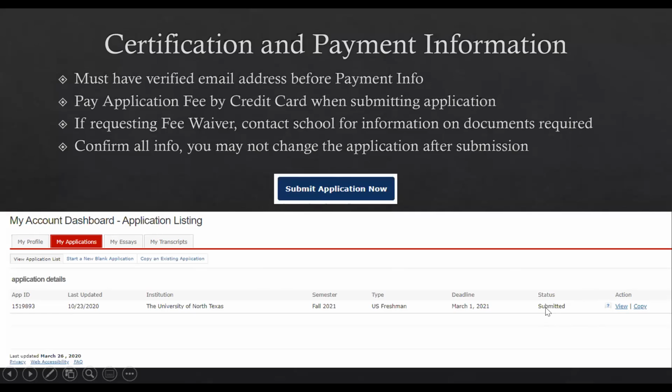Very often students will save it through page 10, and there are additional payment certification steps that have to be done, but students haven't done that. So the application was never submitted. It was just sitting, waiting to be sent. Now, probably within a day or two after you submit the application, this status will be changed to transmitted. And that means it's actually been sent to the school.